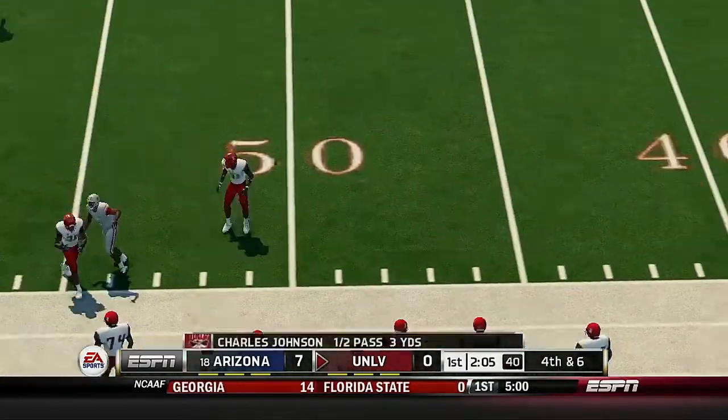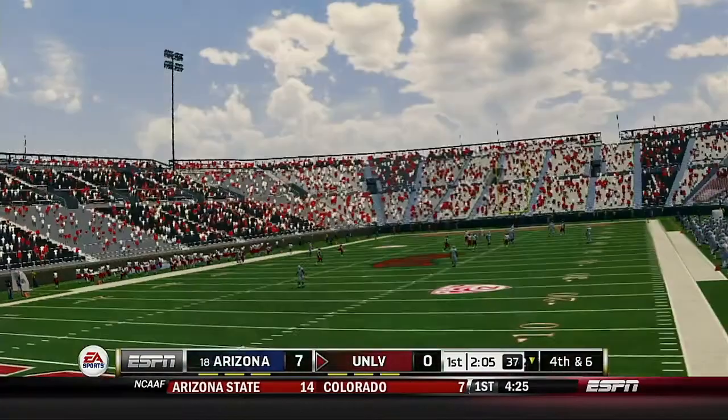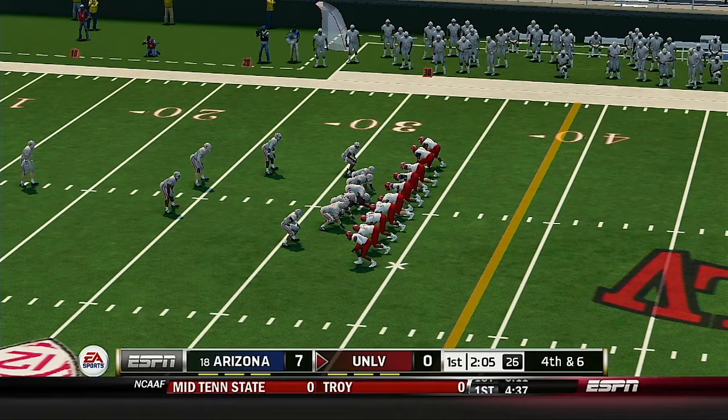And here's a quick throw. Gunn was the intended receiver on that pass. That'll make it fourth down, and they're going to have to punt. The offense really had nowhere to go on that one. The play was very well defended, and now the incompletion will force the fourth down and a punt.